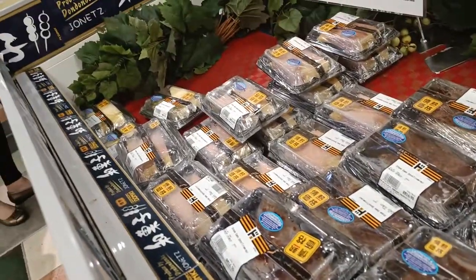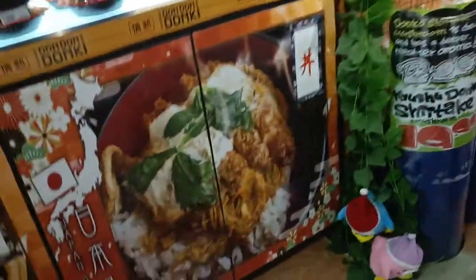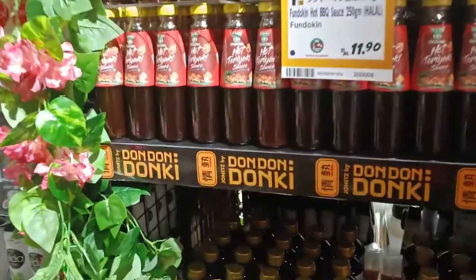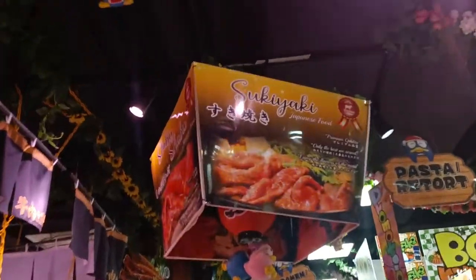We got some... Give some explanation. We got some bento over here. A lot of this teriyaki sauce. Wait, teriyaki sauce? What's this?